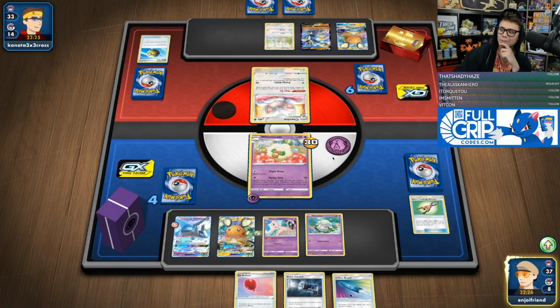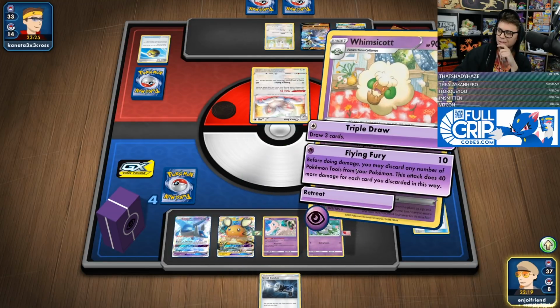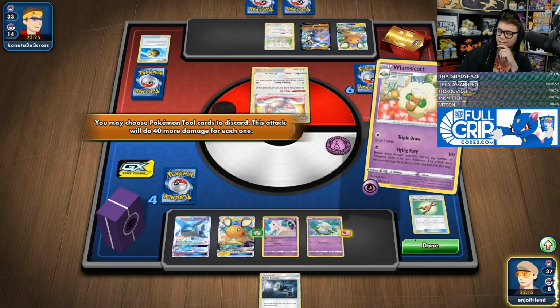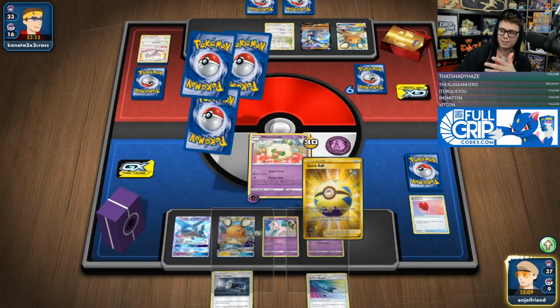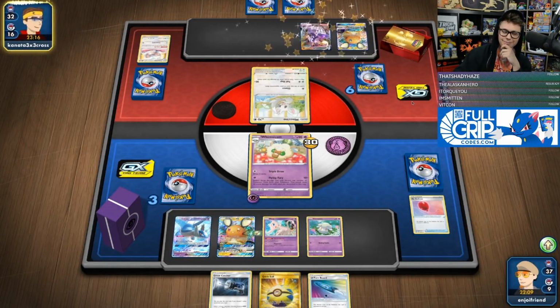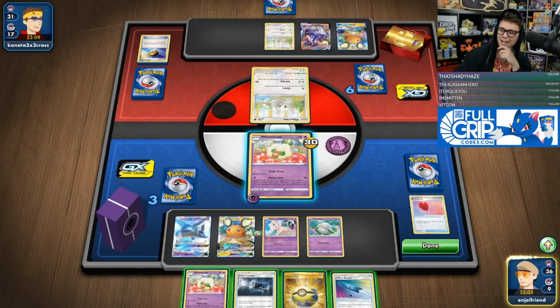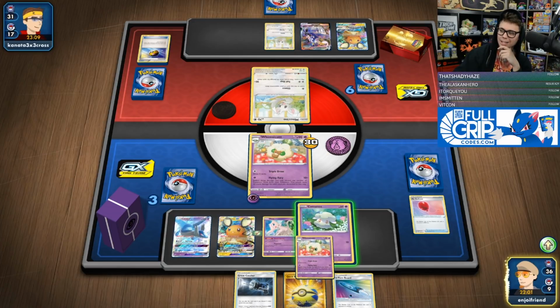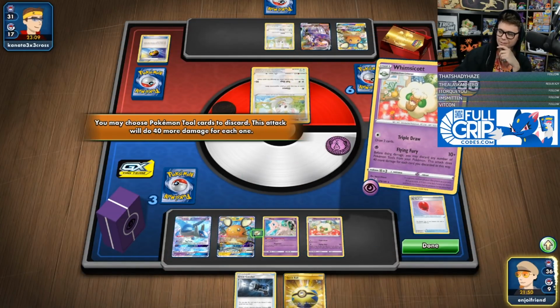I can bench this guy, though. Man, we just take the knockout again. All right. Flying Fury. You're out of here. Cool. 3 prizes left. And if they evolve into, you know, Urshifu guy, I can one-hit KO that thing. I wonder if they actually have a good draw supporter. Nope. They're just vibing out here. Cool. I mean, I can take the knockout again with 2 tools, which seems fine. I have my Dedenne already down, so we just do that. Flying Fury. Take our 2.